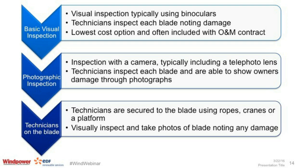Good morning, everyone. I'm going to be providing more details on the inspection process itself and covering the different types of inspections. The basic visual inspection. A visual inspection is completed using binoculars or high-powered optics. A technician will scan each blade and note damage to report to the customer.